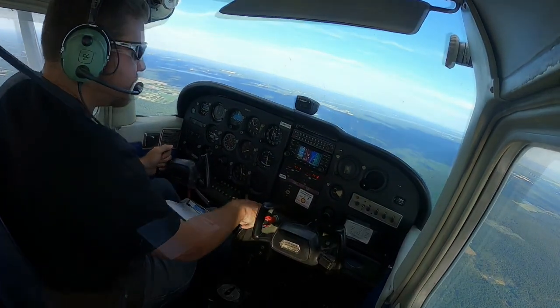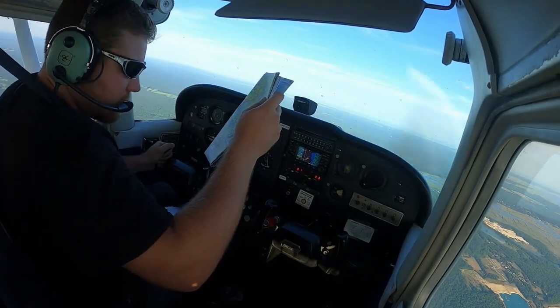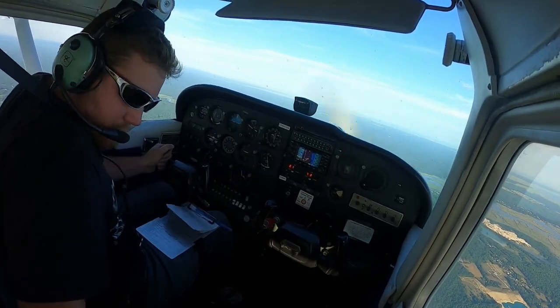Miles to the east of the field. Central Jersey traffic, Skyhawk is 5 to the east, will be inbound for landing, Central Jersey.